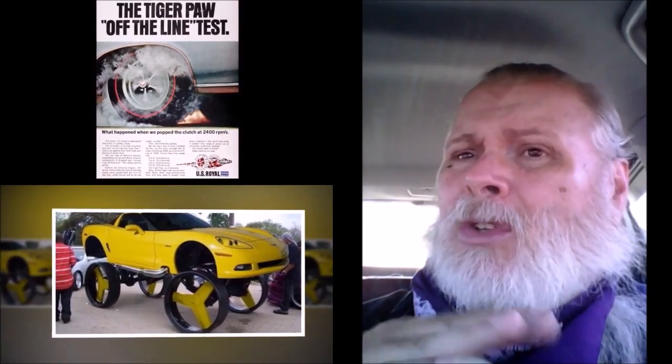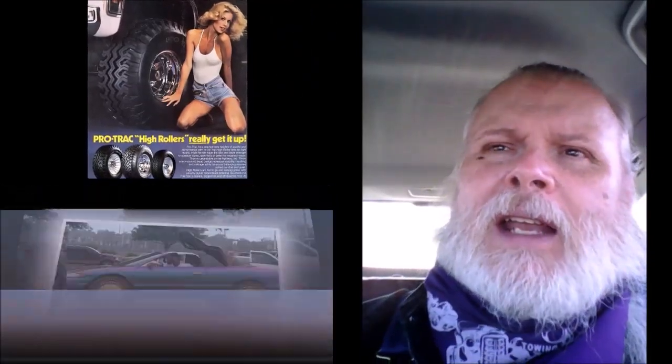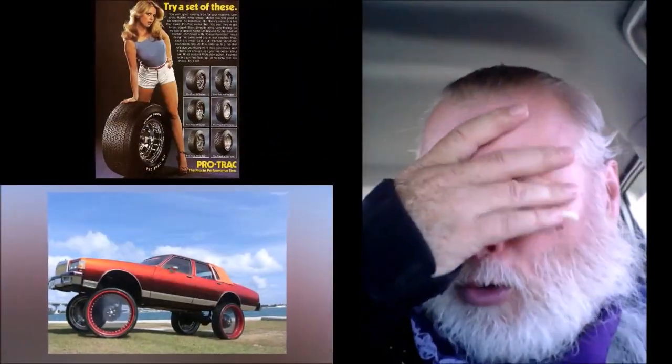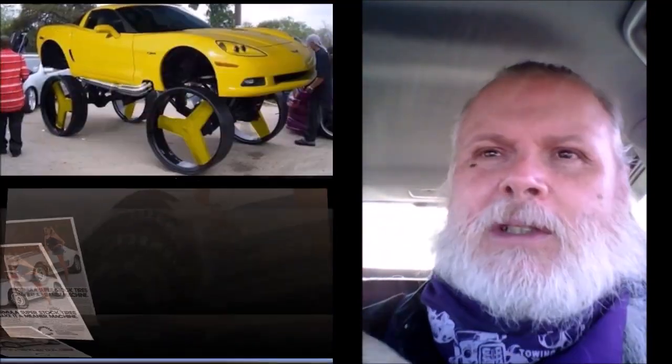And then that goes into a whole thing about tire size. 14 and 15 were standard order tire sizes back then that came from the factory on a lot of the cars, and now they're putting on these humongous 20s, 21s, 22s, all the way up to the 24 donk wheels and stuff on these cars. And personally, I don't care for them.